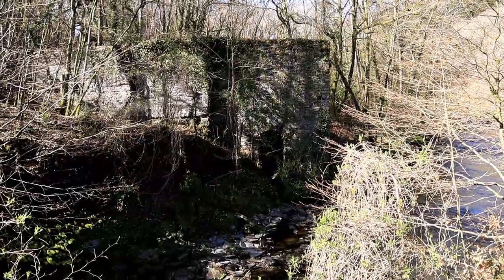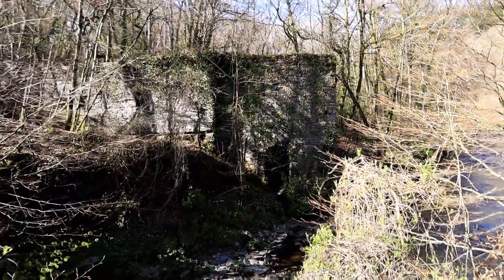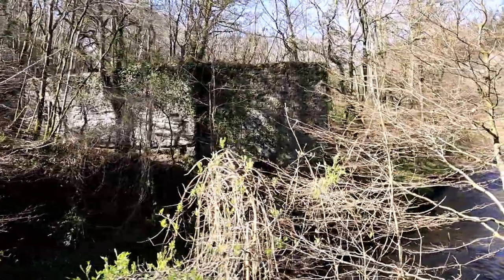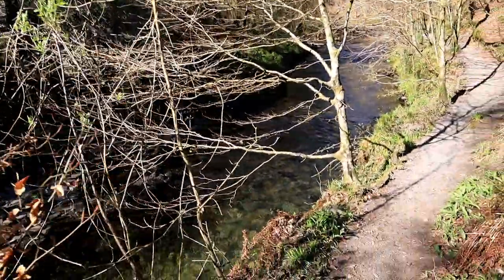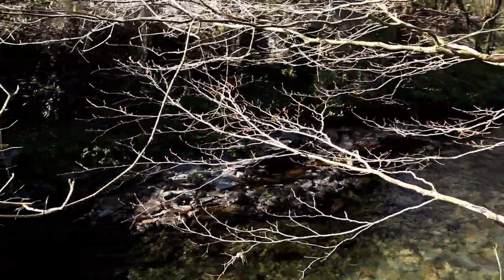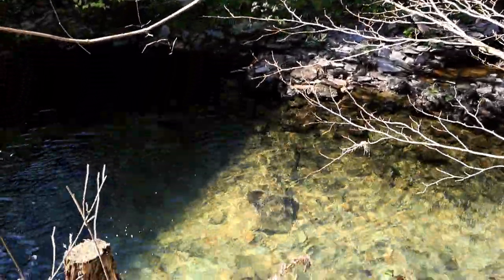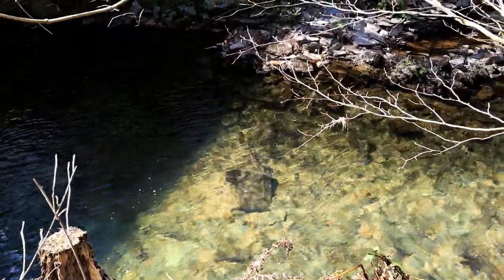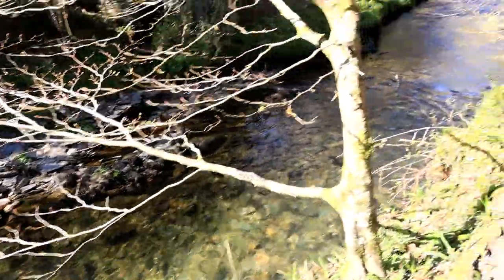So there's another wheelhouse there, guys, with a little doorway at the bottom. Actually coming down to the river. That's the river, it's quite deep, that water. Beautiful, I could just jump in that and go for a swim. Beautifully clear.